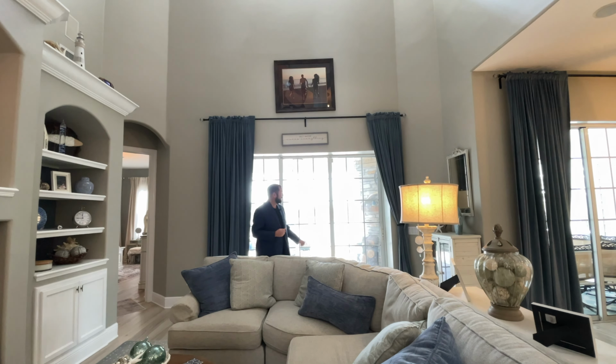And then we come over to the breakfast nook. So it's currently set up for 4 people. You have a nice light fixture above us. And of course, the sliding glass door is going out to the outdoor living area, currently set up as a dining room outside. So let's go ahead and now go over to the kitchen.